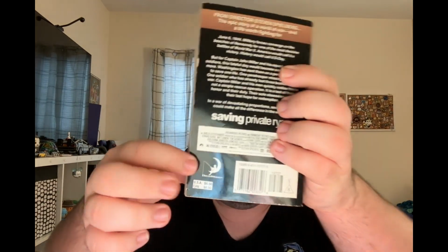What can be said about Saving Private Ryan that hasn't already been said before? It is, to date, one of the greatest war movies, next to Midway and 1984. And there's a whole catalog of war movies that everybody says is their favorite or the best. So, again, excited to read this. It does have the DreamWorks logo on the back as well, due to the fact that it was also released with DreamWorks.